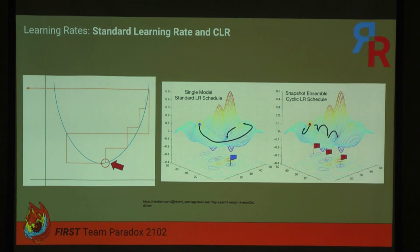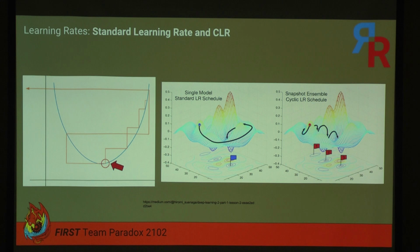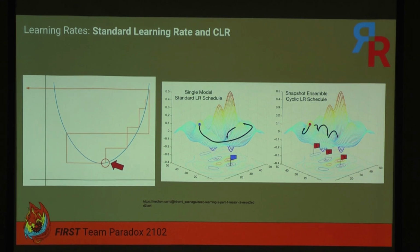So I'll start with the one on the left here. On the left is a graph of loss, and I'll talk about learning rates here too. Like I said before, the whole point of this is to get your loss to be as low as you can. Part of deep learning is choosing your learning rate, and that's going to affect your loss as you're going through your data as it's learning.